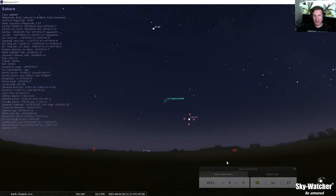Ideally, you want to be at about 100 power or more as far as magnification goes for planets, to get, you know, nice image scale on it. But you can get a good view of Saturn in a wide variety of telescopes. So that's going to be a cool one.